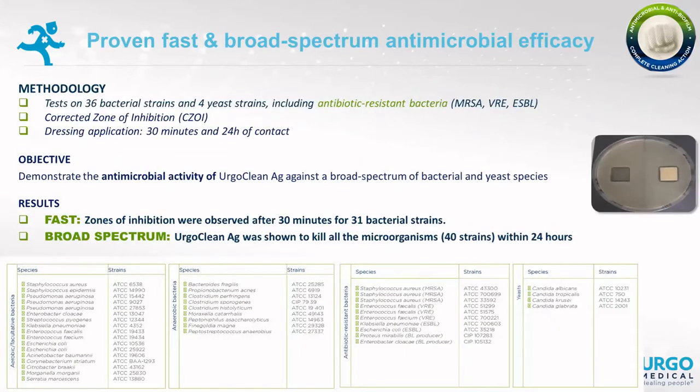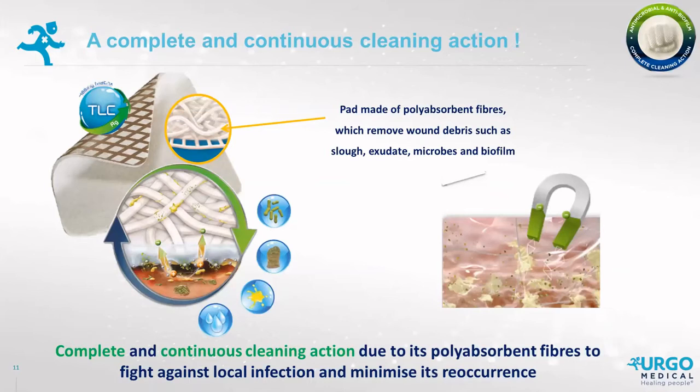And this is just showing you the in vitro studies where it has shown that it is very fast and very broad spectrum. However, the next important part of the dressing is the polyacrylate fibers. These polyacrylate fibers absorb the exudate, and the image there of a magnet is not just for marketing purposes. It is really exactly what happens inside the wound bed, and we will see it in some of the cases shown, that there is a positive and negative that is created between the fibers and the slough, and therefore the slough attaches itself to the dressing.